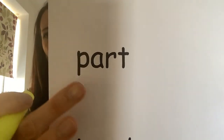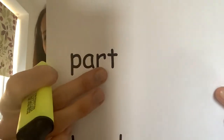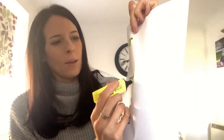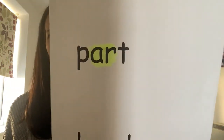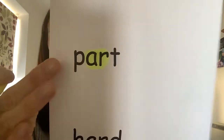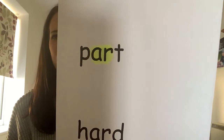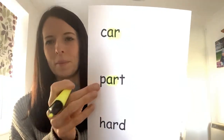Now, see if you can find this word on your sheet. And see if you can find the R sound in the middle. So an A and a R. Can you highlight that one? Or draw a line underneath. And then when you've done that, we'll read it together. You ready? Art. Part. Great job, well done. Just like the part of a jigsaw puzzle. Part.